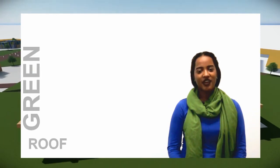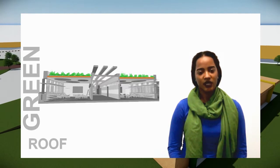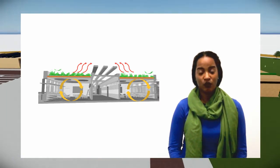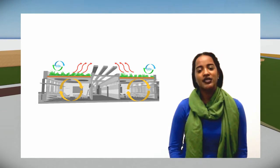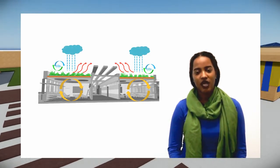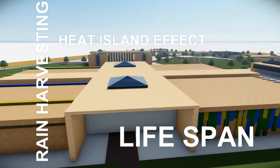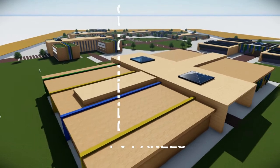A significant area of the roof was covered with green photosynthesis plants, which helped in lowering the ambient temperature, reducing the heat island effect, and improving the air quality by purifying the air by more than 30%. It also provides rainwater management, preventing runoff up to 5 mm. This water is harvested for use in toilets. And last but not least, they have a longer lifespan than standard roofs.